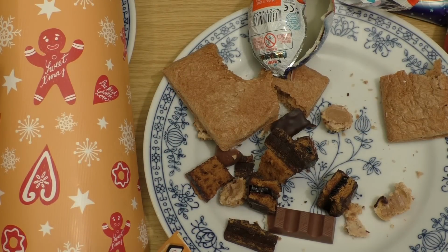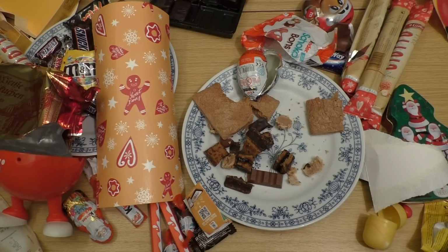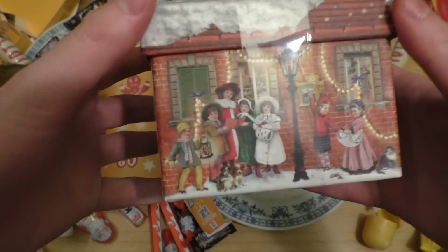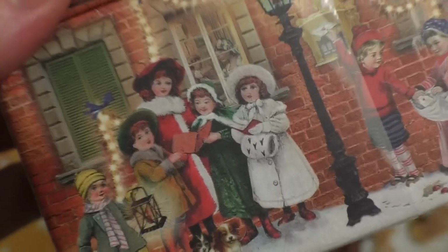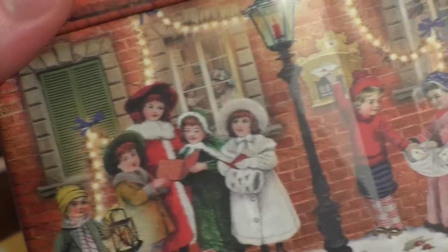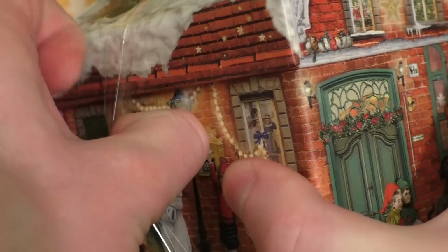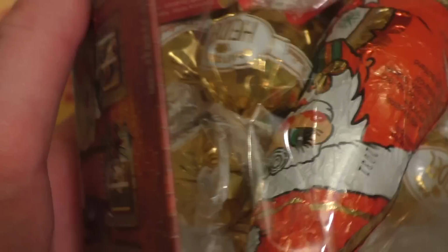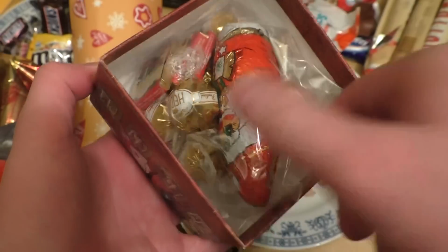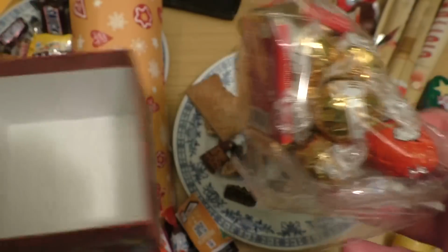Okay, now we have 2 products left. We got the fancy house. Is it fancy or spooky? No. Like these retro drawings from 1910 or 1920 or something. Alright, here's old Santa Claus. Aha, and inside is like multiple things.